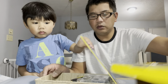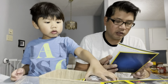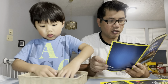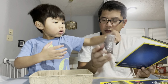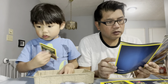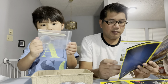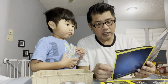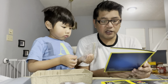Whoa, that's cool. It comes with the booklet, Dino Fossil Dig Kit, instruction and learning guide. That's pretty cool. Look, it tells you what fossils are. Says, what are fossils? Fossils are the remains of prehistoric animals and plants. Soft tissue does not fossilize well. Sharks have left behind very few fossils for scientists to study.